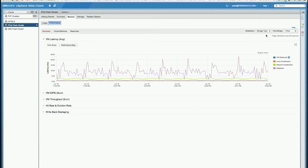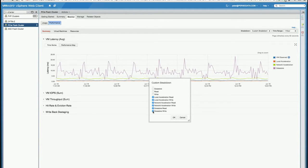If I expand this, I can even give you a more detailed view of what's happening here and break out the read and write latency for the local acceleration media, for the network acceleration media. Remember, network acceleration write is after a VM migrates from one host to another, we allow it to access the cache that was already pulled up on the server tier from the other host, as opposed to going back to the backing storage. Network acceleration write is protecting the writes between the peers.